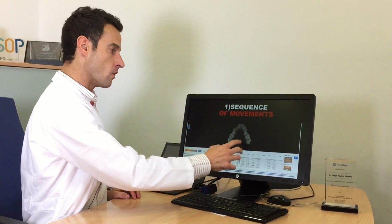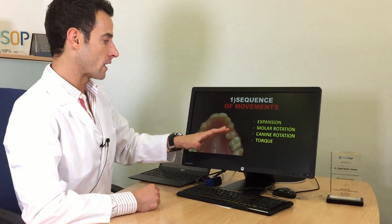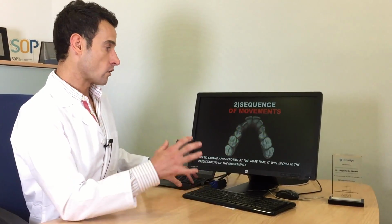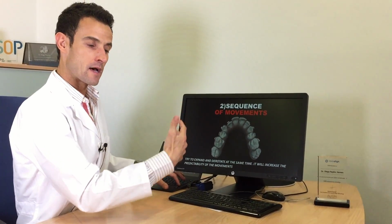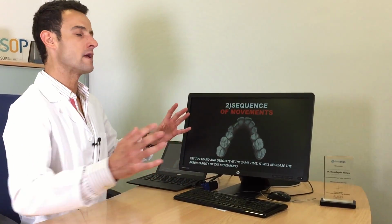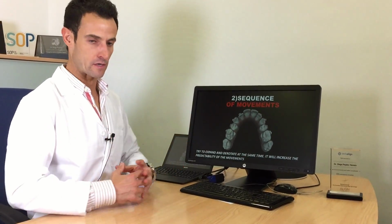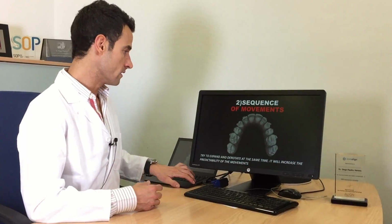arch, rotate the molars. We're going to improve the torque of premolars, canines, and incisors at the same time. Okay, we're going to do it in no sequence, simultaneous movement of everything. You can see here that I'm moving all the teeth together. I'm taking advantage of the proclination and the expansion to rotate and to align everything.